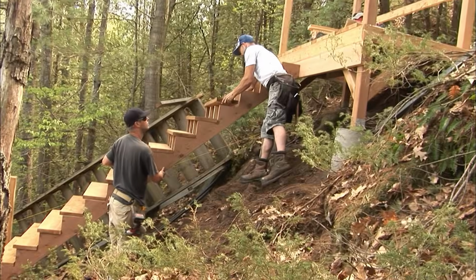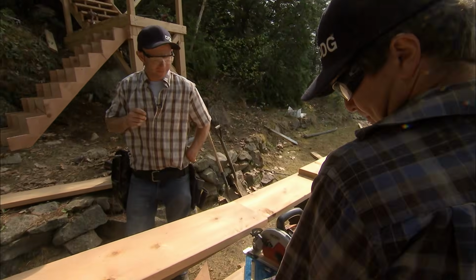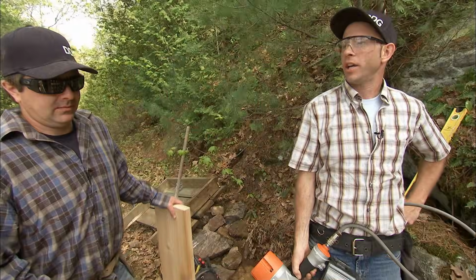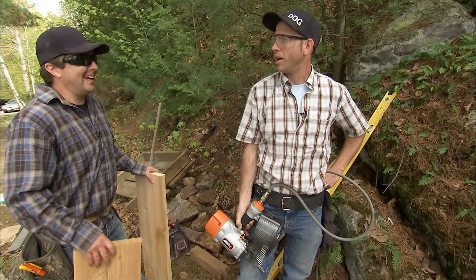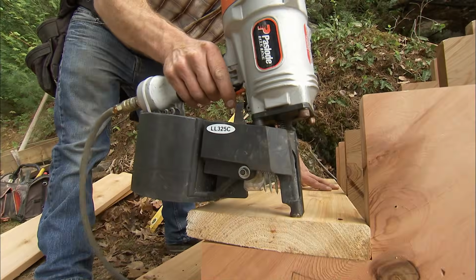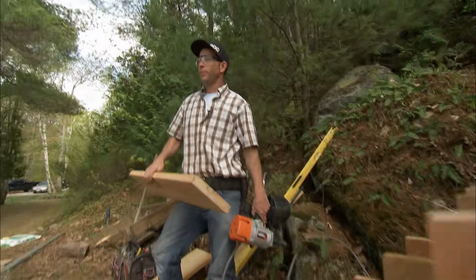Hey buddy, I got your steps. A nice piece of wood. A lot of people say you gotta start at the bottom to get to the top. Not us. We started at the top and worked our way down to the very bottom. You know what, Dan? It's not how many stairs you put in, it's how nice they are.